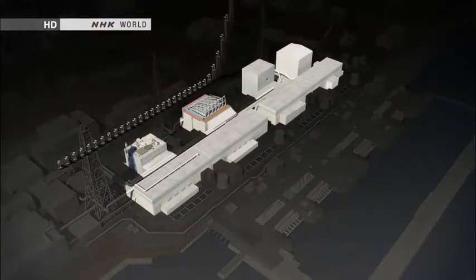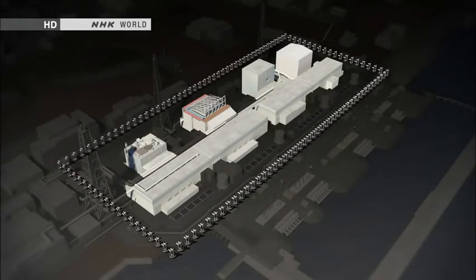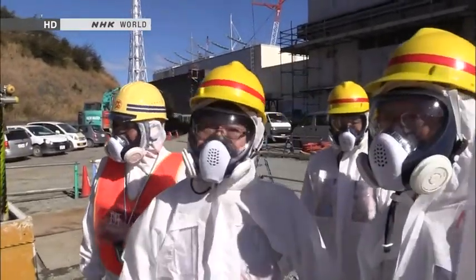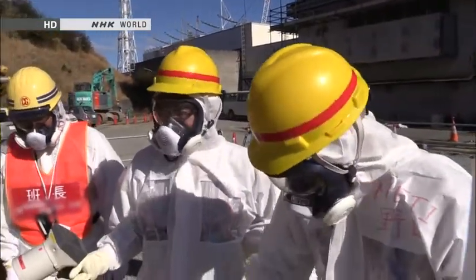The underground ice wall will surround the buildings for reactors 1 through 4 and extend for 1.4 kilometers. The aim is to contain the radioactive water by freezing the soil to a depth where groundwater doesn't flow. A test began in December 2013 around Reactor 4 to check the effectiveness of the ice wall. No one has ever attempted to build anything like this before. It will take more than a year to complete.